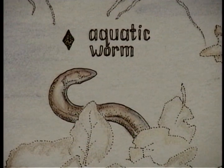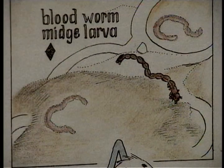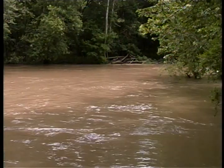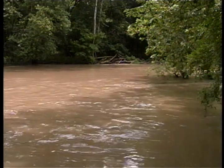Pollution-tolerant organisms, such as aquatic worms and the rat-tailed maggot, however, are less susceptible to adverse chemical and physical changes in the river, and if they are the dominant organisms present, it usually indicates that the river has problems.